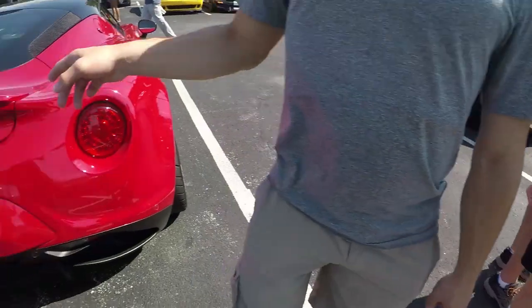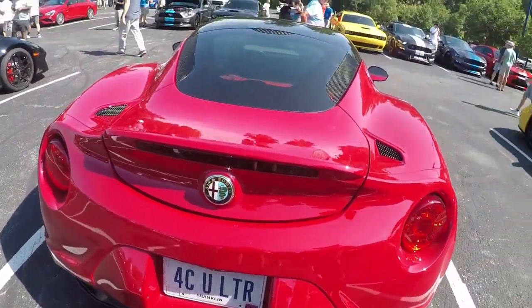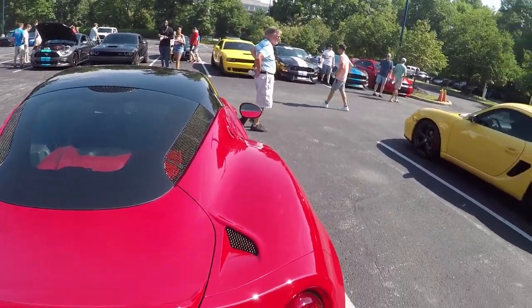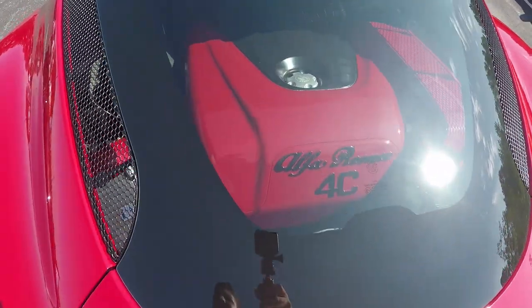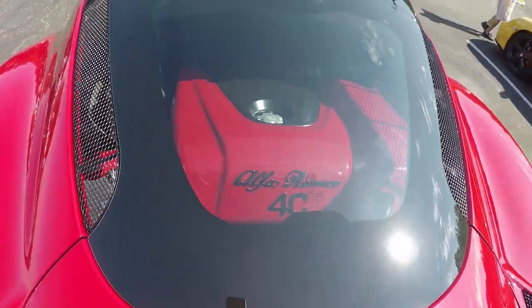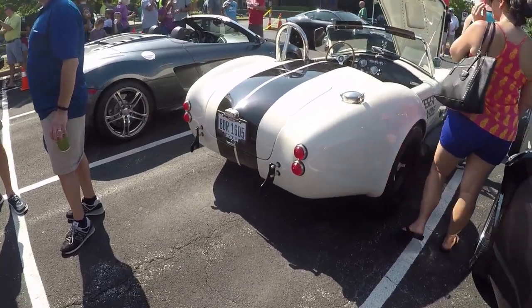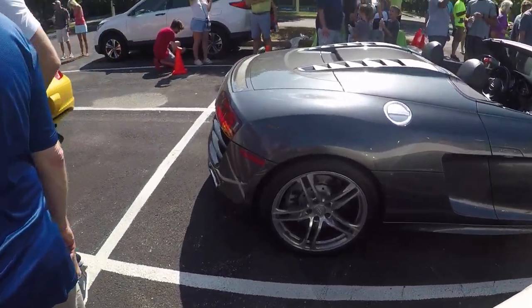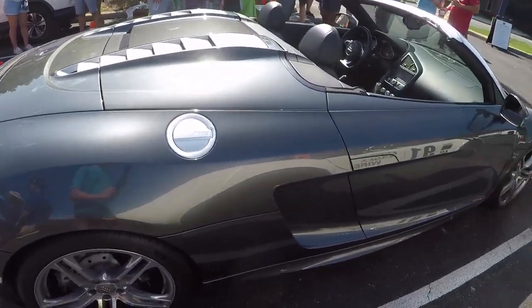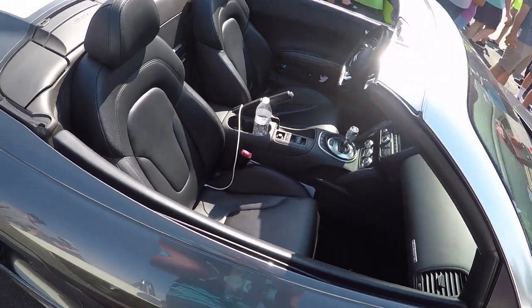Check out this guy's display. Really nice. This is an Alfa Romeo 4C and it says 4C you later. Funny. See what he did there? Check out the engine in this bad boy. Alright guys, and so at the end of this row, we do have an Audi R8 V10. Convertible, of course. I think that's cool you did that. Check out the interior.